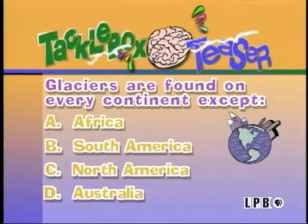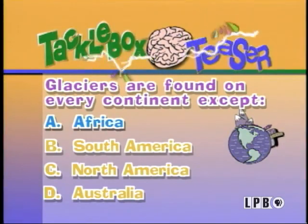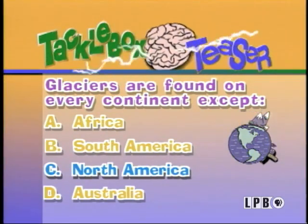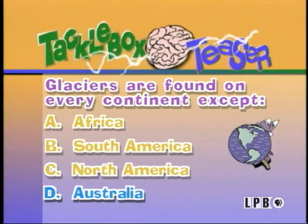Glaciers are found on every continent except A, Africa, B, South America, C, North America, or D, Australia.